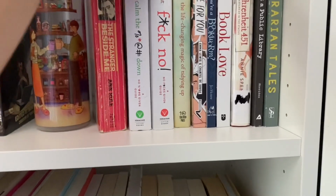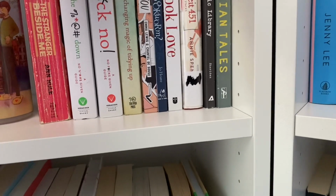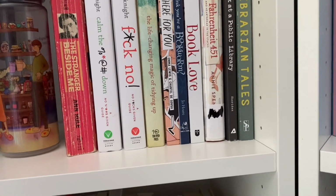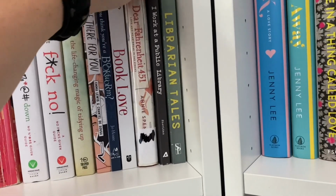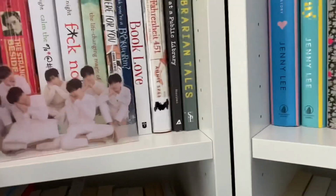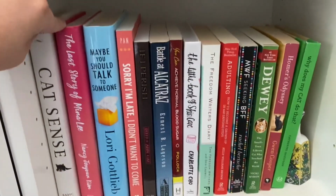So here's Sarah Knight books, Marie Kondo's Life-Changing Magic of Tidying Up, a friend's book, and then these are books about books, I guess. This one is hilarious. I work at a public library. And this one I'm about to read. Anyway, there's that. Down here, it is more of my nonfiction.